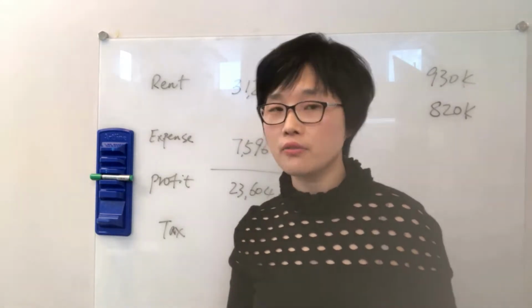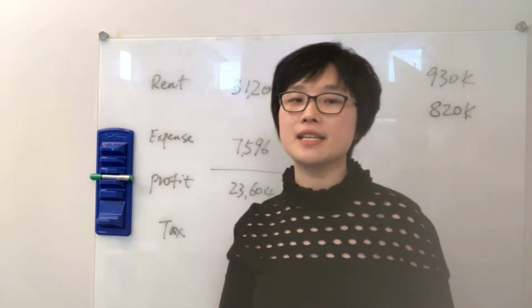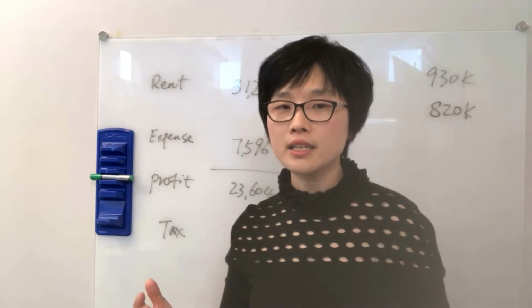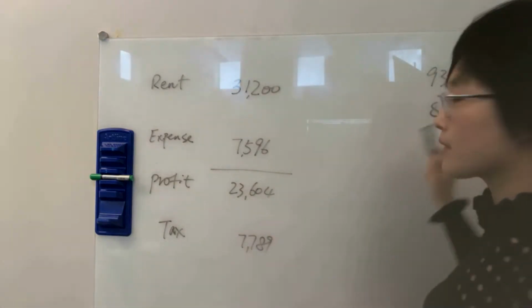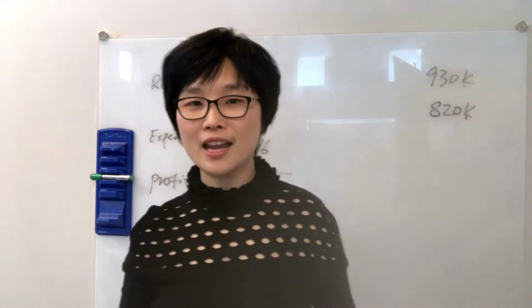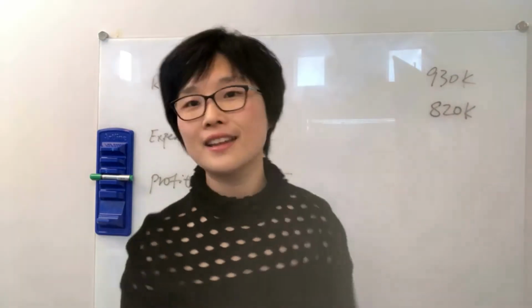So here we have a couple, Luke and Jean. Luke and Jean have an existing family home. It's currently worth $820,000. And they really like a new property. It's worth $930,000. They're looking to buy.